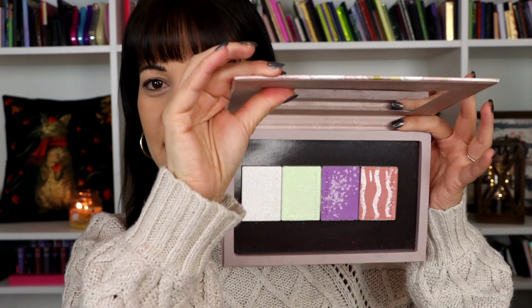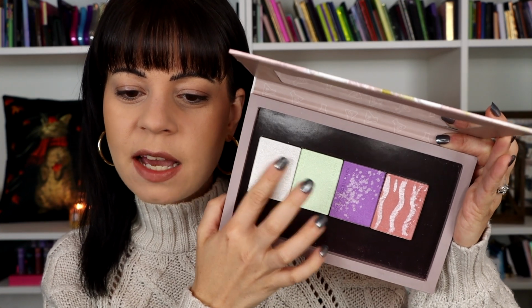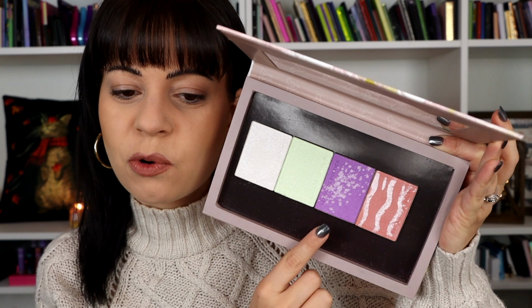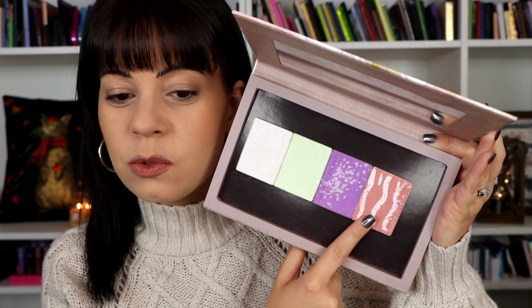The collection also has 4 face products in it. We have 2 highlighters, I actually haven't swatched these for myself. This just looks to be an icy white, a kind of iridescent green. Then there's 2 blushes that are sort of that shimmery blush formula. There's a purple as well as this shade, which is probably the one that I'm going to be using today. I'm not sure how these highlighters are going to work for me because like Theresa says herself, she is uncooked chicken. I am not. So they might be a little bit too light for me.